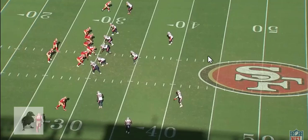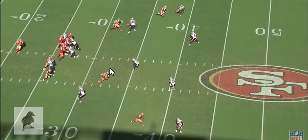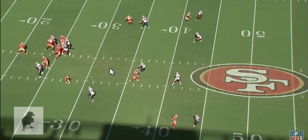All right, you've got an umbrella coverage of four defenders playing off. Now what you're going to notice is Brock Purdy drops back and finishes his drop right here. He knows where he's going all along, okay? Because he knows where the routes are breaking, right?